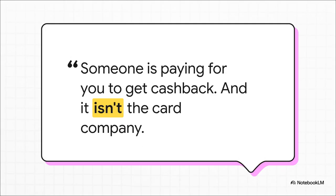And this is where we get to the hidden secret, the trade-off. That 2 or 3% fee the merchant pays, it gets sliced up. The banks and the card brands, they all take their cut. And a little piece of it gets sent right back to you in the form of cashback or points or airline miles. So yeah, in short, your rewards are basically being paid for by the stores you shop.